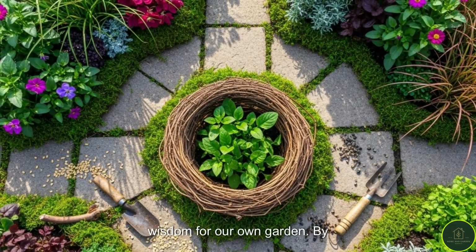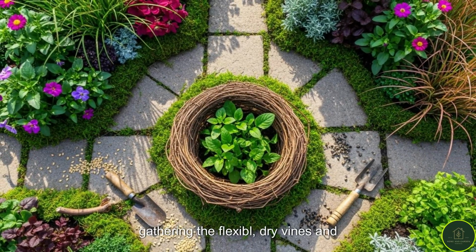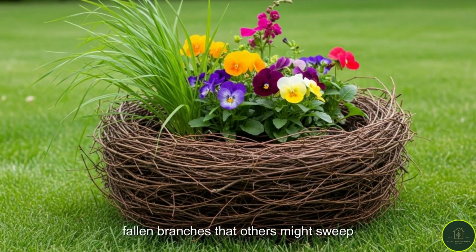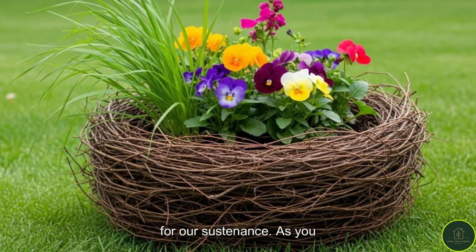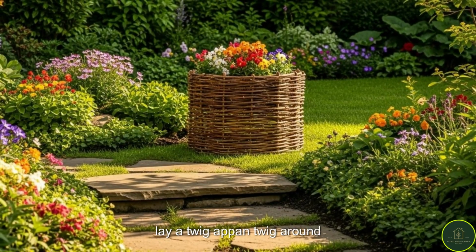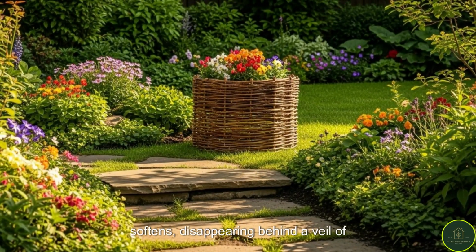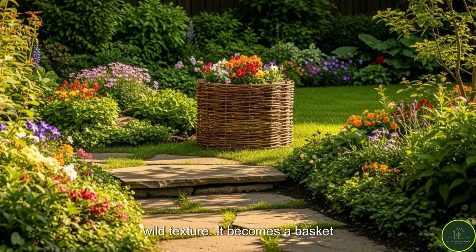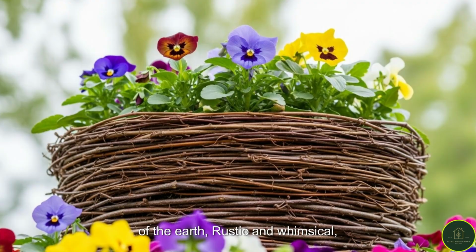We can borrow this wisdom for our own garden. By gathering the flexible, dry vines and fallen branches that others might sweep away, we can weave a nest for our sustenance. As you lay a twig upon twig around the box, the rigid plastic form softens, disappearing behind a veil of wild texture. It becomes a basket of the earth, rustic and whimsical.